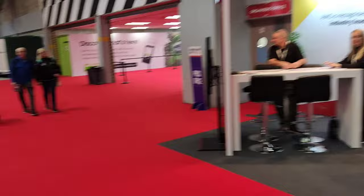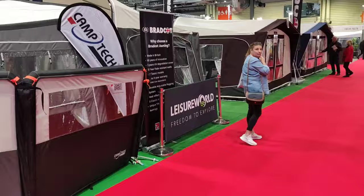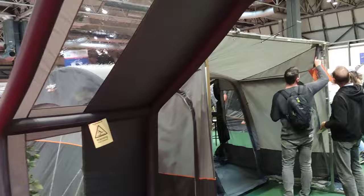These are all the awnings. This is something I want to get on the side of Ellie at some point. And this is the stand I'm most interested in, the Vango. Because you've got the blow-up awnings, air awnings, which I think are really, really good.